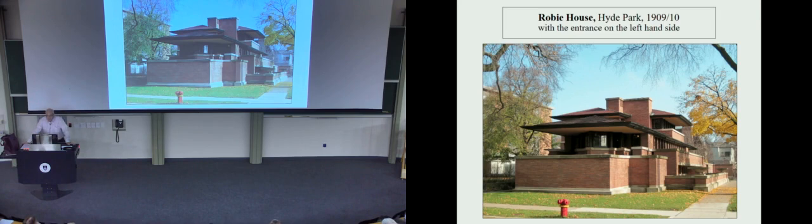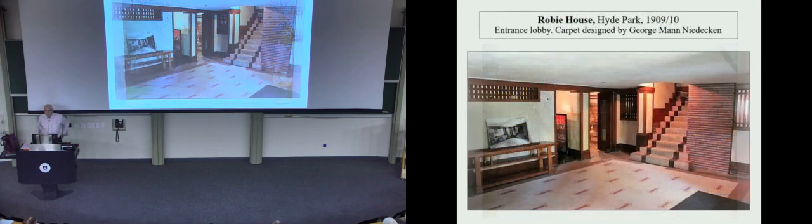Anyway, once you do find the way into the house, you enter into the lobby, and the carpet, of course, would be a copy of the original. The original, you can see, was designed in rather a nice modern manner by a man called Niederken. Now, the door on the right-hand side leads into what was intended as a billiard room come children's playroom. When I was there last year, the room was entirely covered with building materials, because it was still under reconstruction.